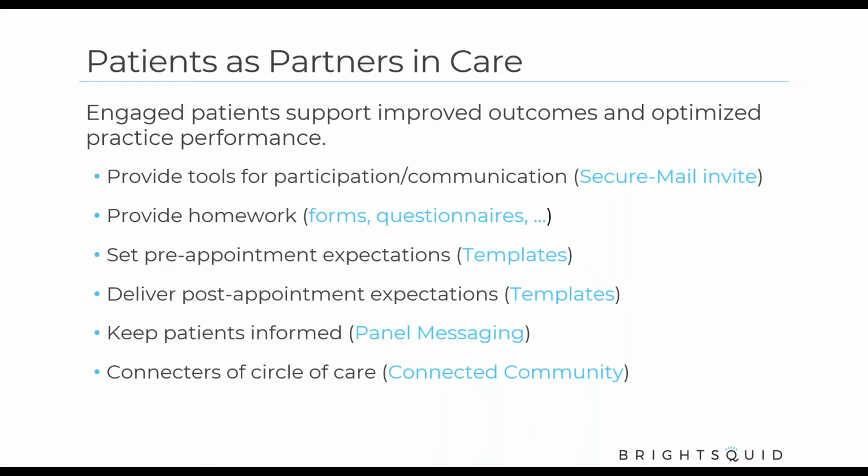I find personally that filling in a questionnaire at home, when I have time to think about it, when I have time to consider when's the last time I had a headache, when's the last time this situation happened, if I can fill that in at home and I can discuss it with my family members, I'm going to provide far more detailed and far more accurate information than if I'm put on the spot and asked the same question while I'm sitting in the exam room with my doctor. So it's really helpful to the patient to give them time to consider and answer these questions and then send them back through secure mail.